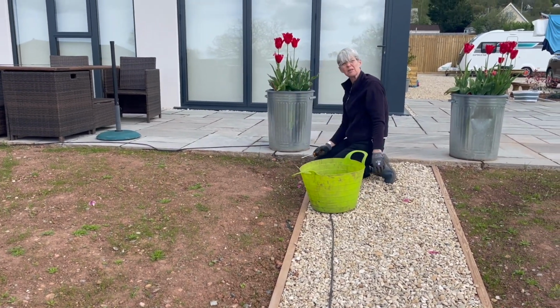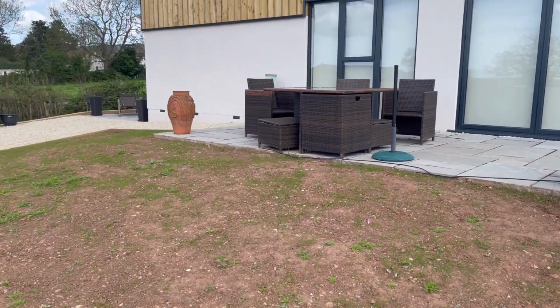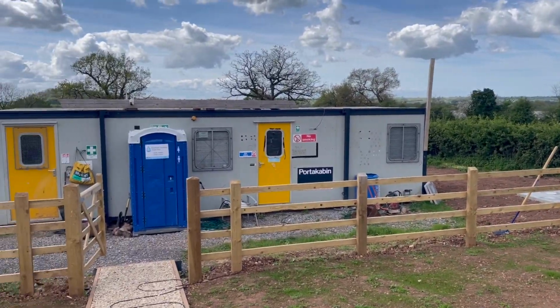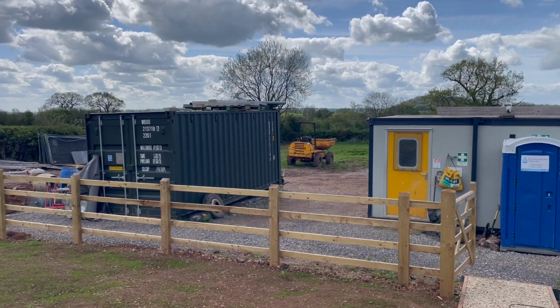But in the absence of anything better or more productive to do, this is what's going to happen until we can get down there. Which is still some way off. Another month probably, and the porter cabin and everything else will have gone, and then we can get to work on all that.